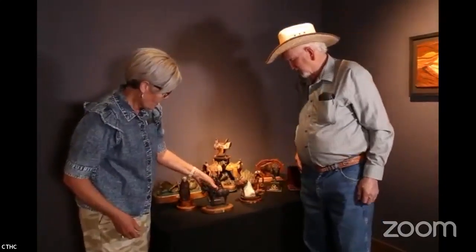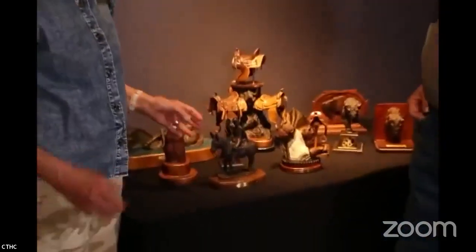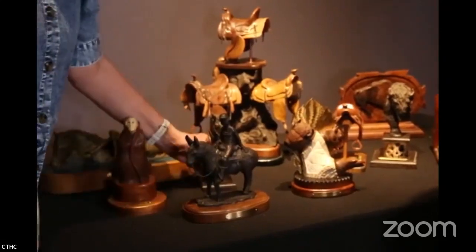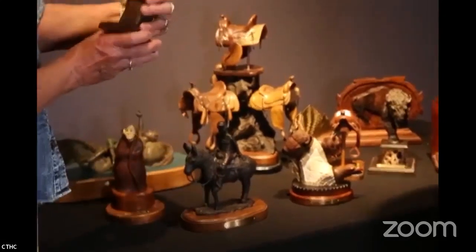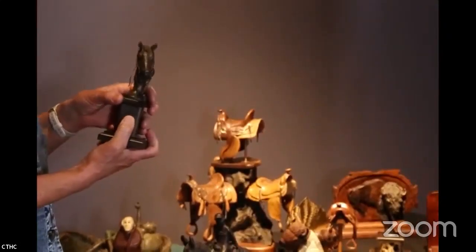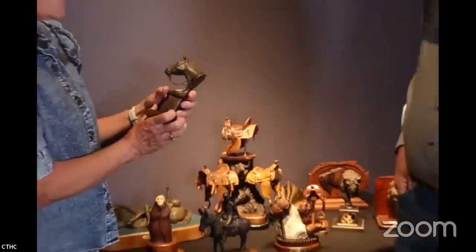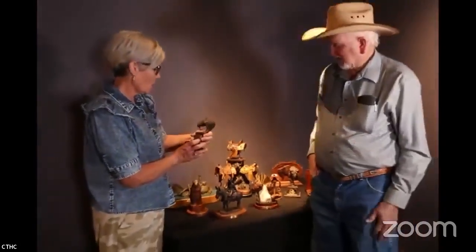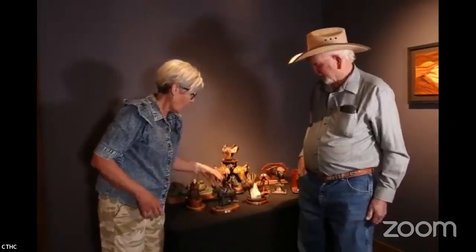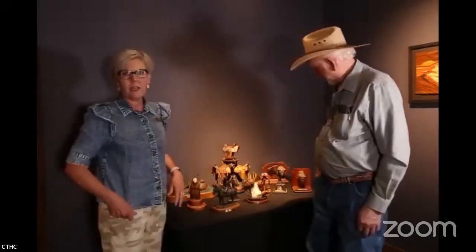And then you have several smaller bronzes, even though, I'm not kidding y'all, these are little, but these are heavy. Bronzes are heavy. They are. Really heavy. I can't even imagine if you had to ship something like this. I think you've got animals down. I mean, seriously, your animals just look so lifelike. That bison over there.